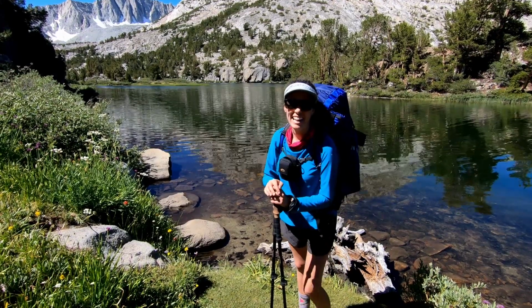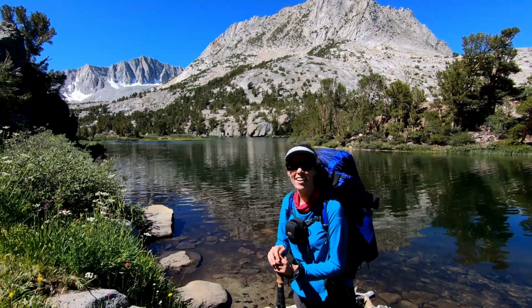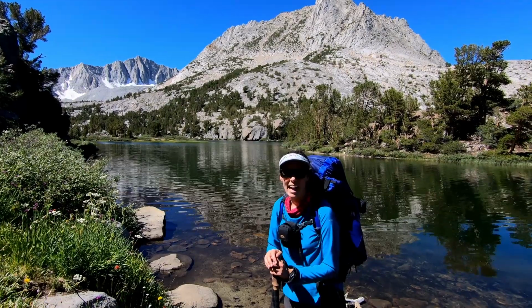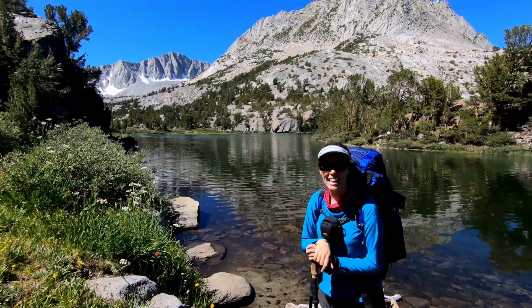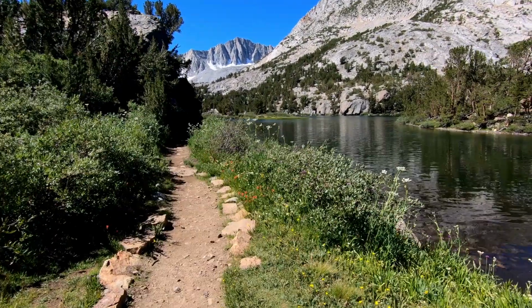Hi, good morning. It is Tuesday, July 28th, and we are headed up to Bishop Pass today. We started out of South Lake and had a beautiful hike up to Long Lake. We're going to walk along Long Lake and continue up towards the pass this morning.